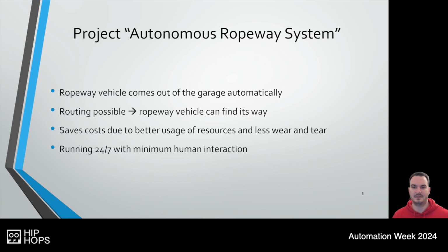The problem is that they have to estimate how many people will come on this day. If they put too many vehicles on the ropeway, they will use more energy, they will have wear and tear, and it's going to be expensive. If they don't put enough vehicles on the ropeway, people have to wait and they might get angry and not come back. Another advantage of the intelligent system will be that the vehicles can do routing.